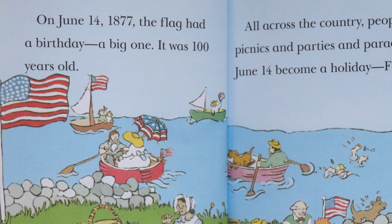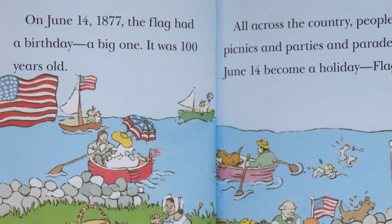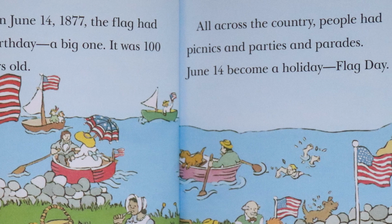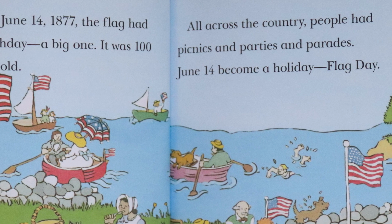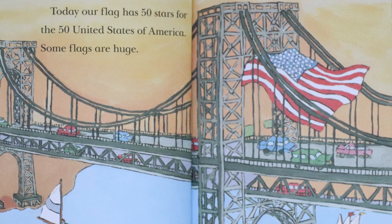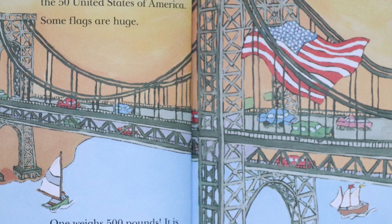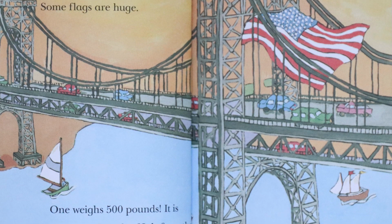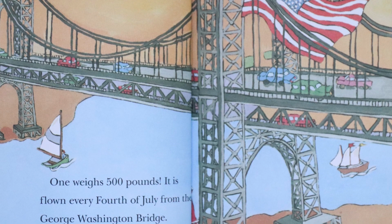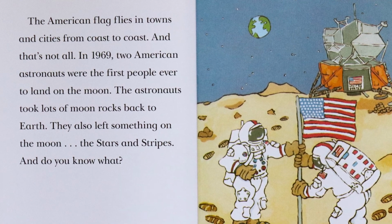On June 14, 1877, the flag had a birthday, a big one. It was 100 years old. All across the country, people had picnics and parties and parades. June 14th became a holiday, Flag Day. Today, our flag has 50 stars for the 50 United States of America. Some flags are huge. One weighs 500 pounds. It is flown every 4th of July from the George Washington Bridge. The American flag flies in towns and cities from coast to coast.